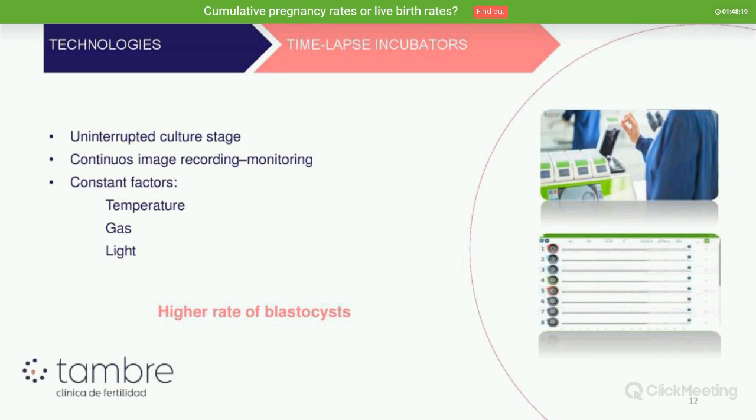Furthermore, the best clinics have time-lapse incubators allowing an uninterrupted culture of the embryos with constant factors such as temperature, gas, light, as well as a continuous image recording. It has been observed that a higher rate of embryos reach the blastocyst stage when using time-lapse incubator compared to the conventional ones.